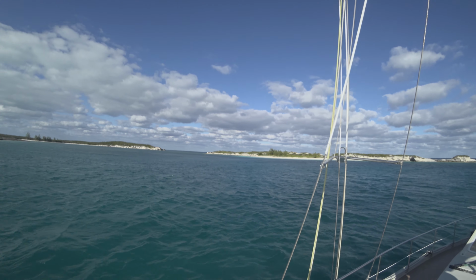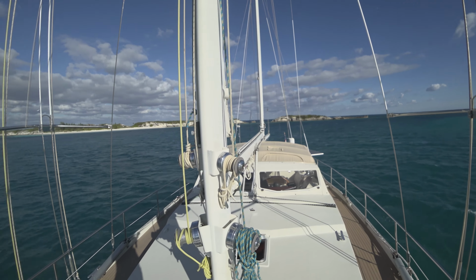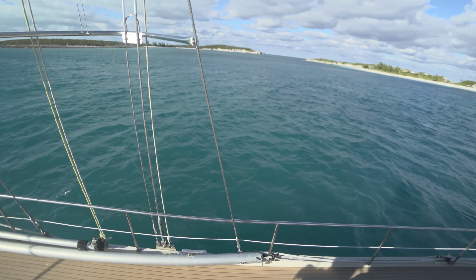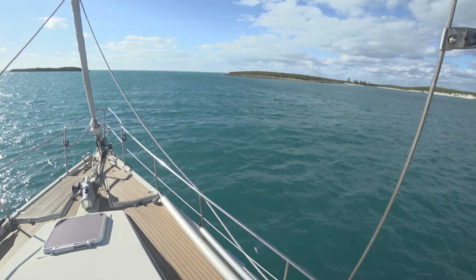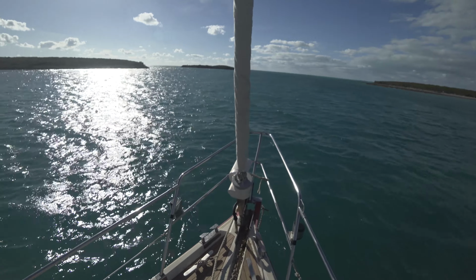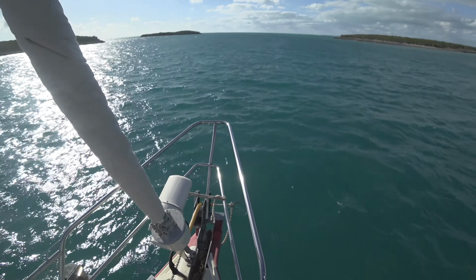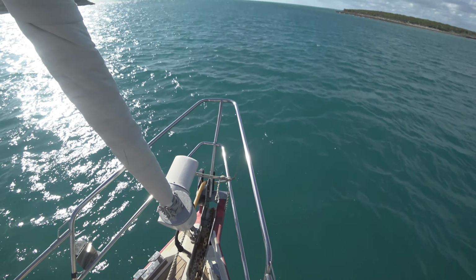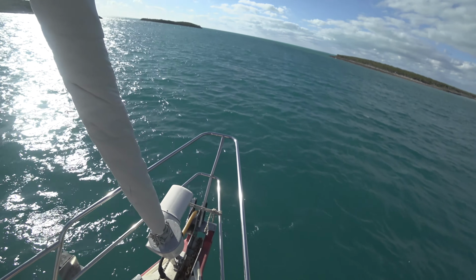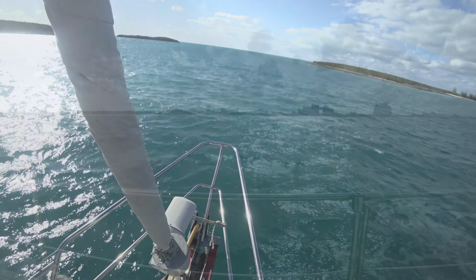We anchored for the night in White Key. We had hoped to dinghy ashore, but it was so windy we decided to stay on the boat instead. I had to jump in the water yesterday evening. I wanted to be sure that we were anchored down in some sand. You don't want to drop it in grass. So about 5 o'clock, I jumped down in there, about 20 feet, and saw a big old shark off in the distance. It looked like a nurse shark. I wasn't quite sure, but I think in these waters right here are just nurse sharks.